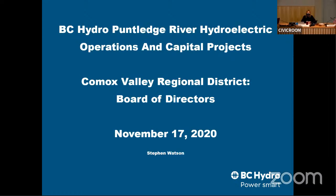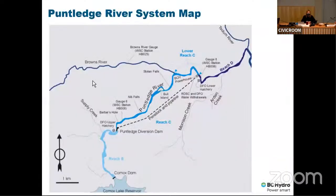So I appreciate the opportunity to talk about our operations on the Pelton River system and our capital projects. Okay. So just a little bit about the hydroelectric watershed here. On the screen, at the bottom, we've got the Comox Lake Reservoir, the Comox Dam. Then we release water downstream to the Puntledge Diversion Dam, 3.7 kilometers down. And then from there, water enters the penstock, runs about 5 kilometers, that dash line, to the powerhouse, and then goes through the generator turbine and back in the river.